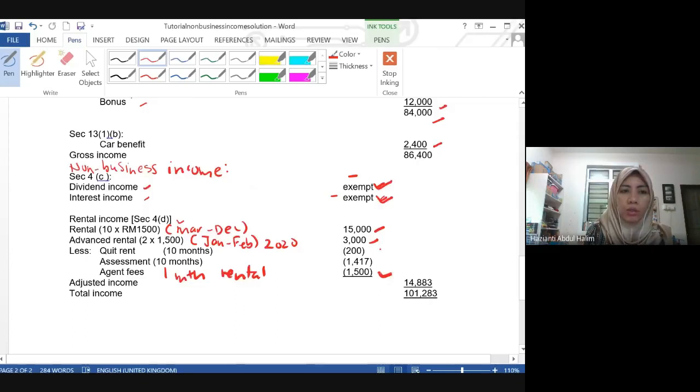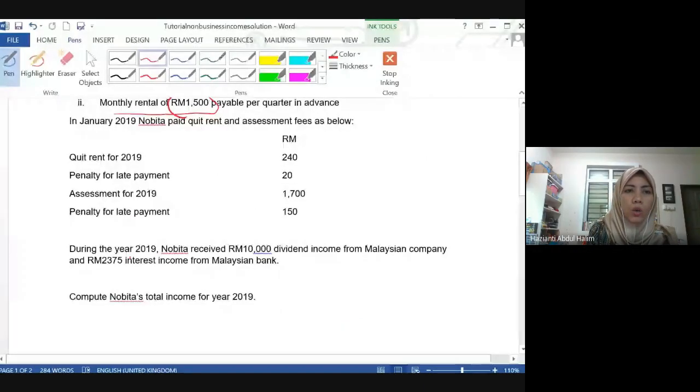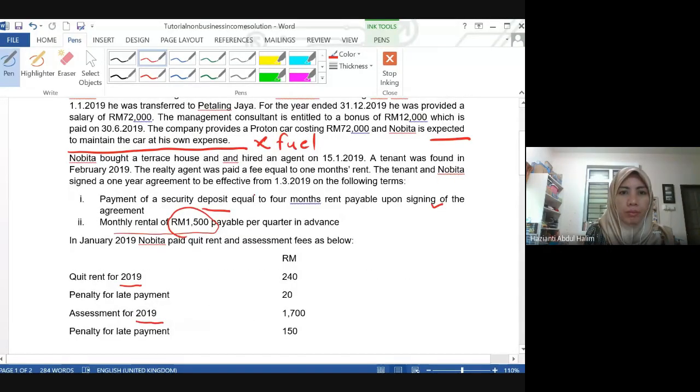Alright, look at quit rent and also assessment. If you look at the question, dia bagi dekat sini the rent, the quit rent and also the assessment is actually for 1 year. Kalau tengok soalan kita buat sebelum ni, the rental income yang saya bagi, memang rental dia start in January. Sekarang ni rental dia start in March. Ni tip dia. But the quit rent dia bayar in January. In January dia dah dapat income ke belum? Dia bayar je quit rent and assessment tu, tapi dia belum dapat rental income.